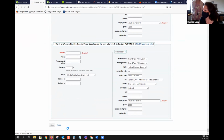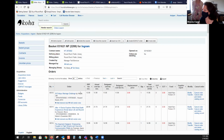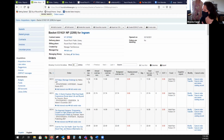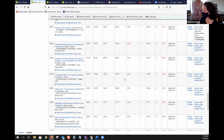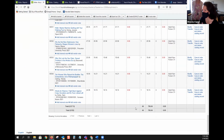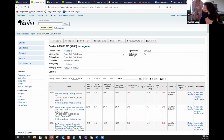We don't want to buy it again, but we are going to get to it. This looked a little similar to Baker and Taylor, but this is what it would look like. The next thing I would do would be to hit create edit fact order. I'm not going to do that because we have something in here we don't want, but this is what it looks like. This is all of our items, 44 items, same as iPage, just double checking all the quantities and numbers is what I would do. And then the last step would be to hit the create edit fact order, which I'm not going to do. And it will pop up and it'll ask you to confirm the contract number, and then we would send it.